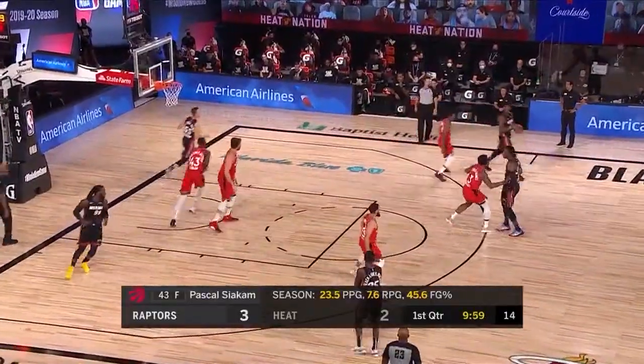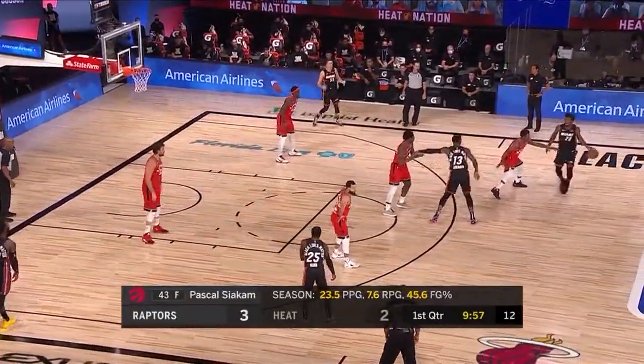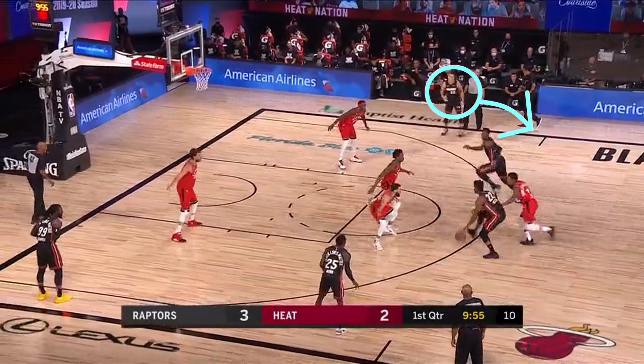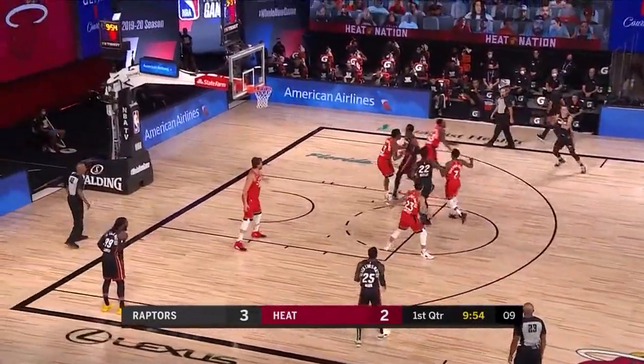Here's another example. We have a pick and roll to the left, and here Robinson is the weak side shooter, and he'll also come up behind the roll. This is called a shake, and this makes it tougher on Siakam, who's in that single side tag spot, to tag and recover, and sure enough, Robinson attacks the closeout well.